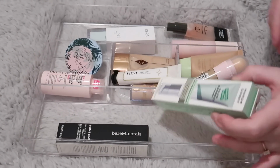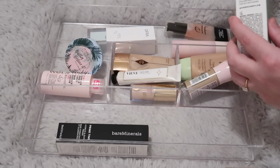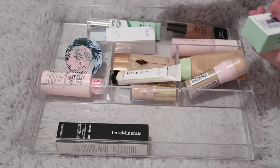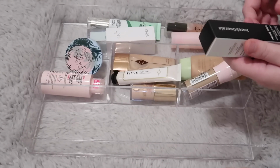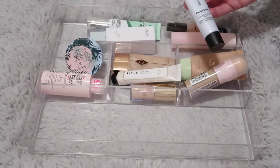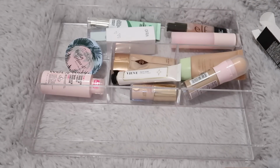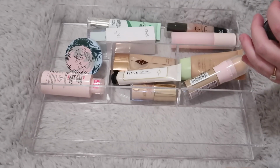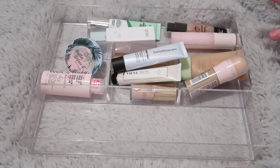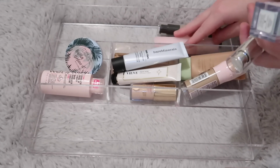I am going to keep the redness one. I'm excited to try this anti-redness primer from Hard Candy. I don't have anything that's anti-redness, so this one I will be keeping. And then we have the Bare Minerals Primetime Hydrate and Glow Primer. Yet another glowy primer. I haven't really tried a whole lot of Bare Minerals though, so I kind of do want to keep this one to try. I actually think that I will keep this one to try out. Well, we'll see if they all end up fitting properly. So if they do fit, then I will keep it. If not, we will figure something else out.